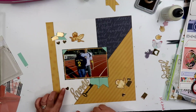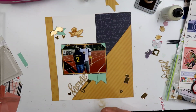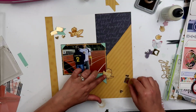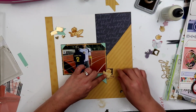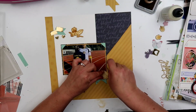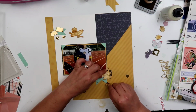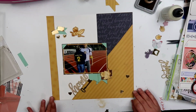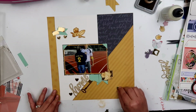I think I'm missing a heart. I'm pretty sure I had two hearts over here, and no, I do not. I had two hearts, and two hearts, and no, I do not. That's nice. Okay. So then we have this, and I was gonna stick a little bit of this stamp under there. Maybe I didn't have it like that. Maybe I had it this way. Stick a little bit of that stamp right there. I think. Pretty sure I had two hearts over on this side. It's alright.